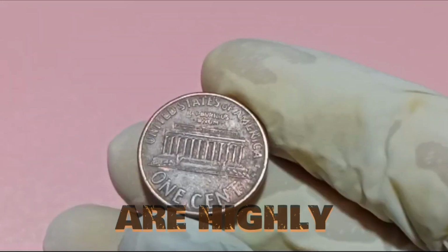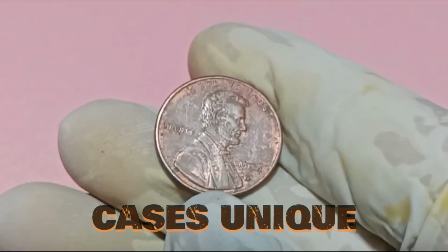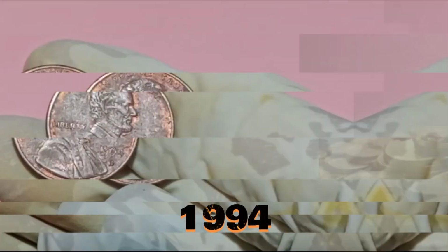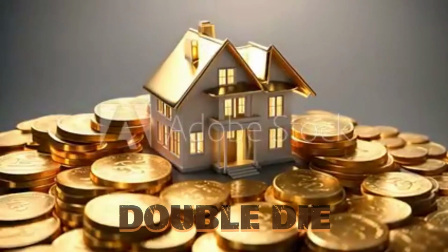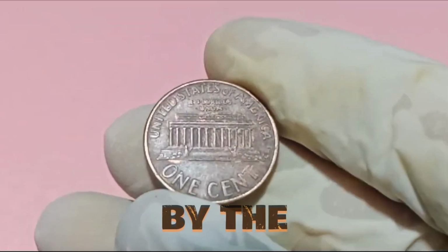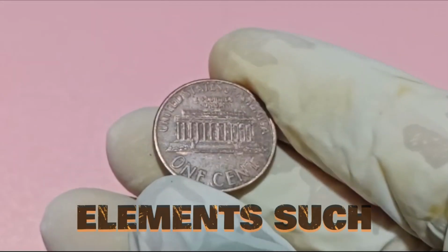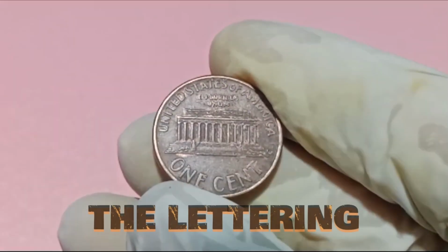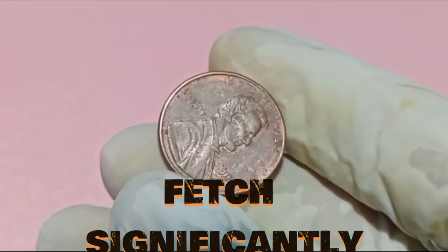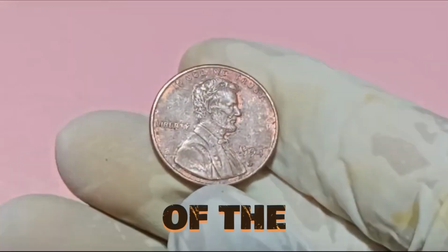Error coins are highly sought after by collectors because they are rare, and in some cases, unique. One of the most notable errors found in 1994 D Lincoln Cents is the doubled die error. This occurs when the coin is struck more than once by the die, leading to a slight duplication in certain design elements, such as the date or the lettering. A 1994 D doubled die coin can fetch significantly higher prices, depending on the severity and visibility of the doubling.